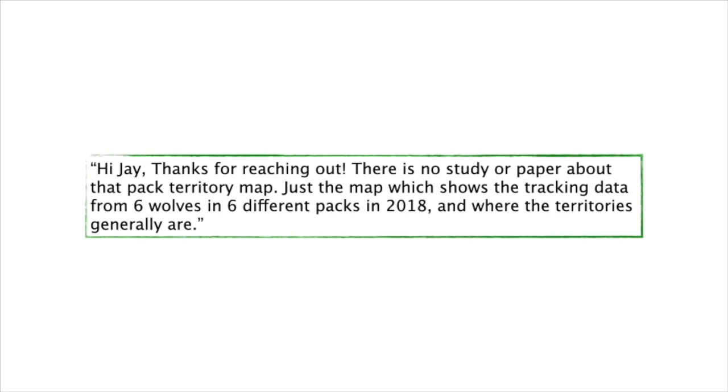However, a vast number of social media comments claimed otherwise. The majority of these posts refer to how 6 packs were monitored rather than only 6 wolves, which is a very different context. The result was that many people believed and stated that the territorial map demonstrated how the wolves of 6 packs avoided and highly respected the territorial boundaries of the other packs. In the wild, this is only true in a general sense, and even the map shows this tendency, and only 6 wolves were involved.